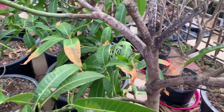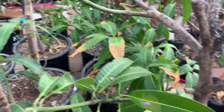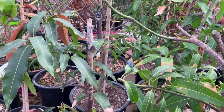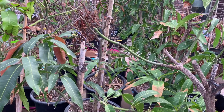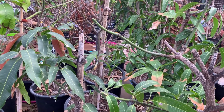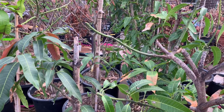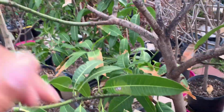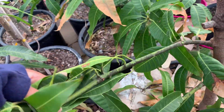You can see the evidence of some of my mango trees that was affected by it. I can't remember exactly when last year I neglected to handle the problem right away. It affected my other mango trees, but they're coming back. They're coming back. I will have to spray them again.